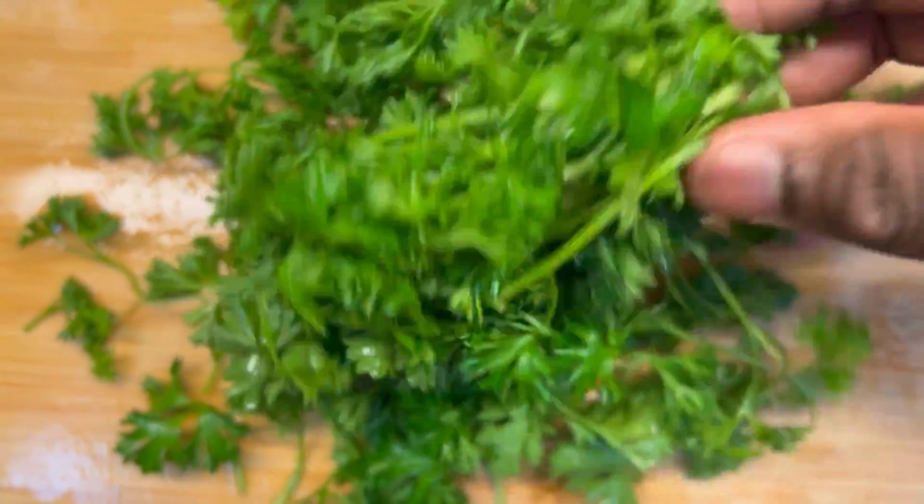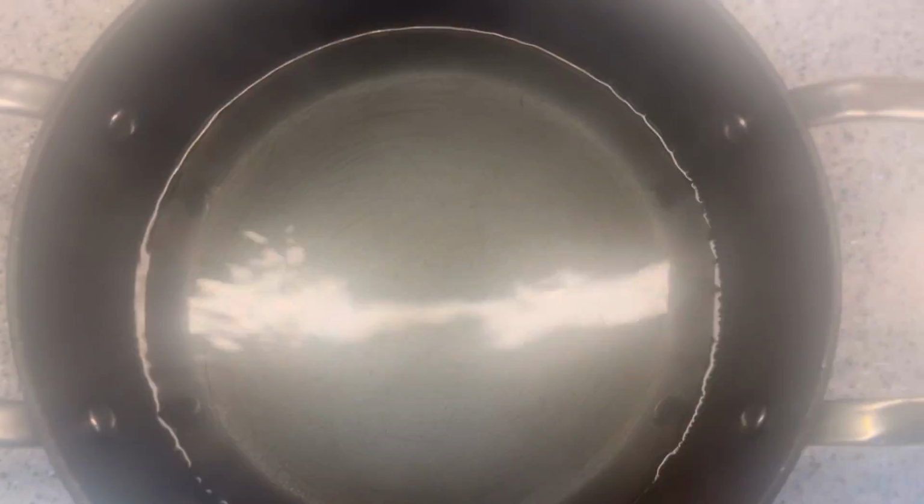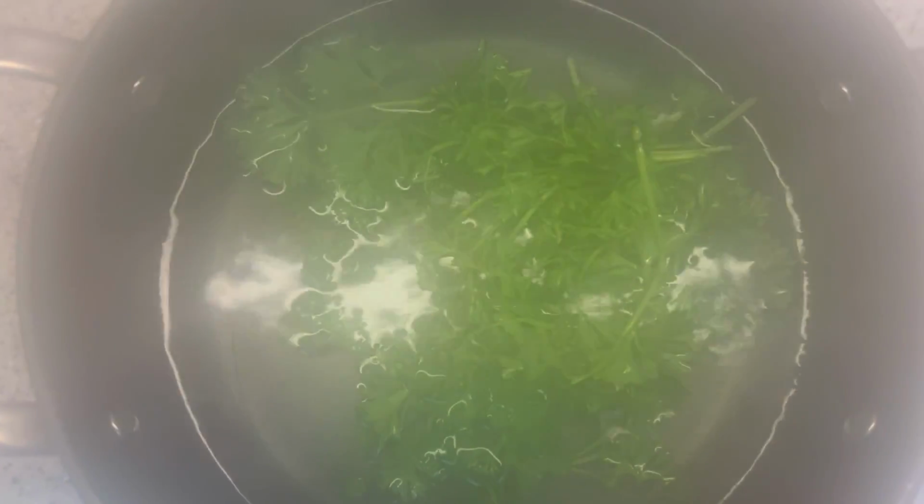So after cutting all the stems of the parsley leaf, I already had some water on the stove boiling, and this is what I'm left with. So at this point, I'm going to turn off the water and I'm going to immerse my parsley leaf into the hot water.